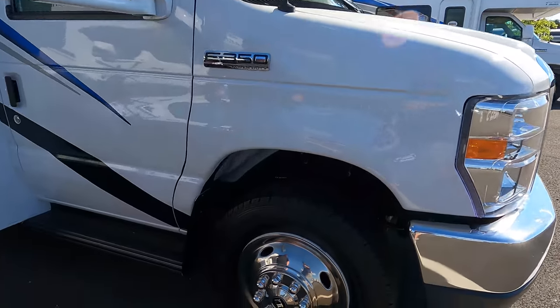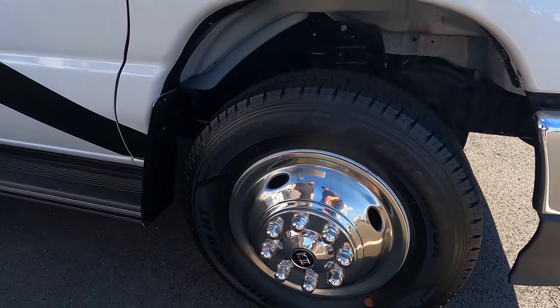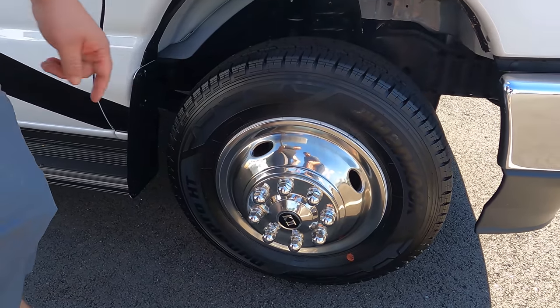And then look at these tires, Will. They're the Hankooks, Dynapros. No, wait, whoa. What? I say Hankook, okay. And then you say Dynapro. Okay. Are you ready? Yep.